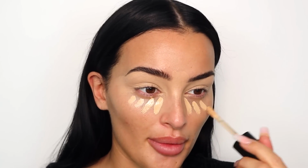And then I'm just going to take some loose translucent powder and pat that on top. So next I'm going to apply the Born This Way Multi-Use Sculpting Concealer in the shade Vanilla under my eyes. I like to take a little bit of product and then build it up, because sometimes I'll just be going too ham. I shouldn't be putting too much on straight away.